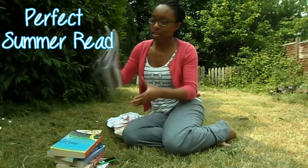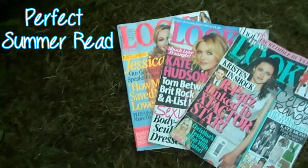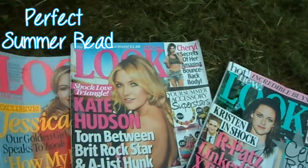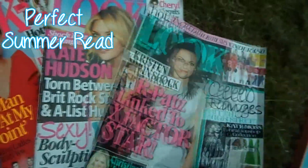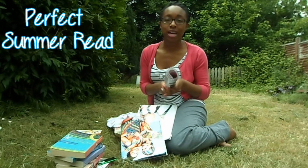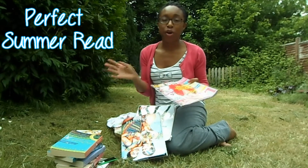I've got a few of them here, so I actually like reading Look magazines, and I have been reading them for about 3 or 4 years, and they're probably the best because they're just easy reads. You don't need much attention, you can still be sunbathing, having a good time and flicking through one of these things. And I just like the fact that they're glossy, you can fold them up so they'll be easy to put into a travel bag like your suitcase or your hand luggage, and they just go snugly in between clothes, that kind of thing.